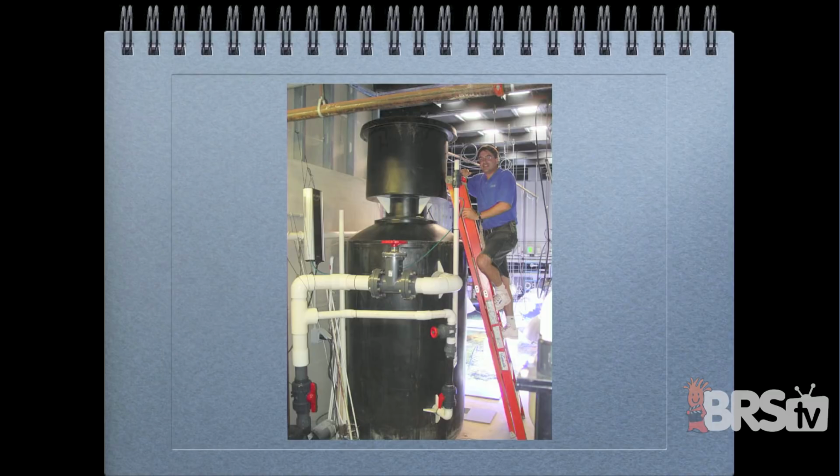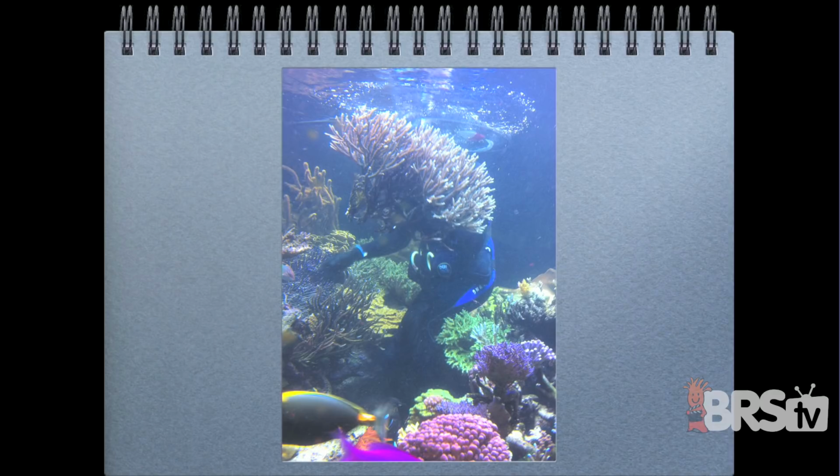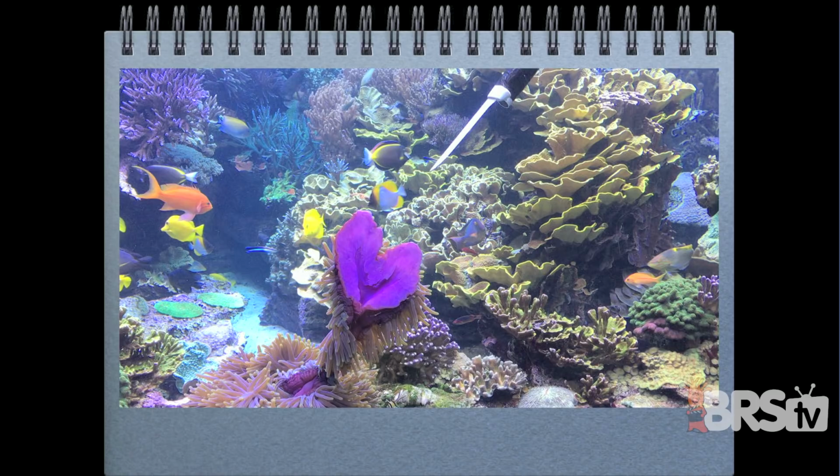Maintaining proper size protein skimmers is also very important. Taking your corals for walks is another thing that's important.